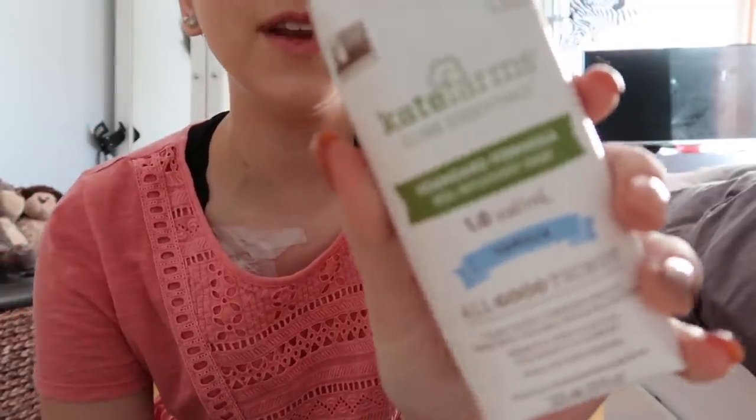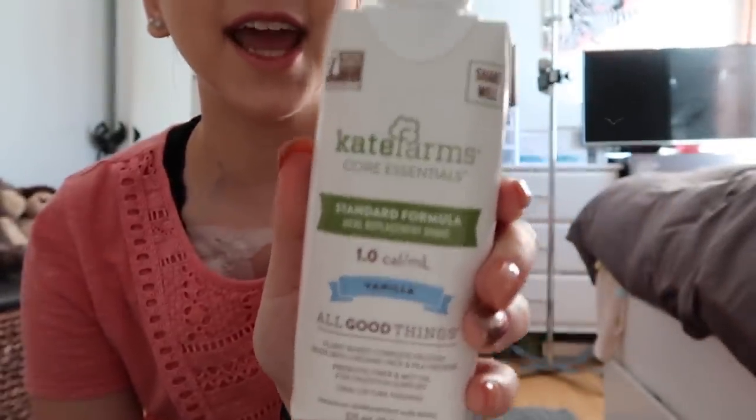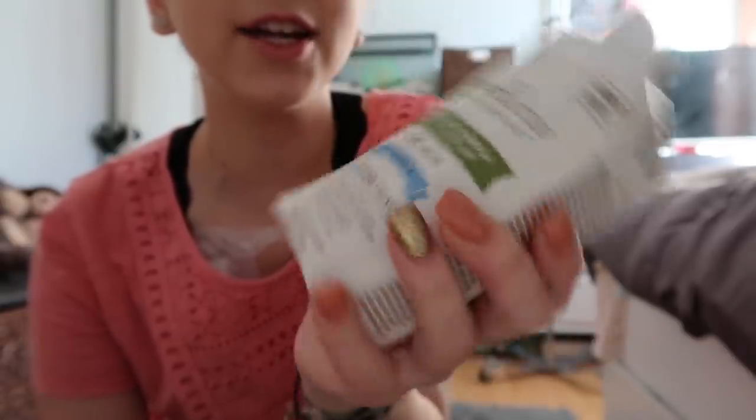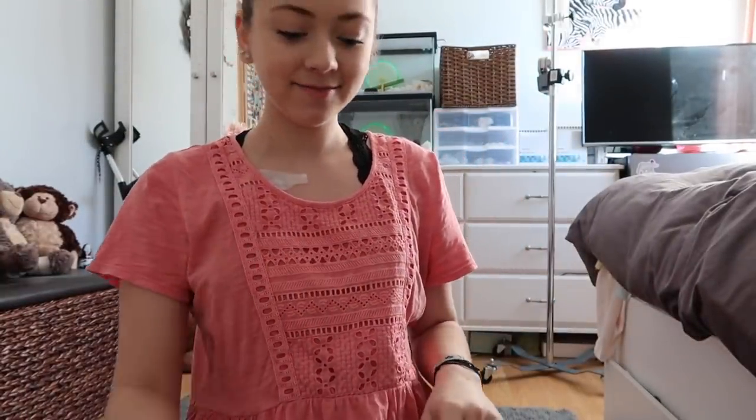So when I fill up my feed bag, I just put in two of these bottles, and I use the Kate Farms Core Essentials formula. I just use the standard formula. I do that in the morning and at night. And it just stays right in this backpack.